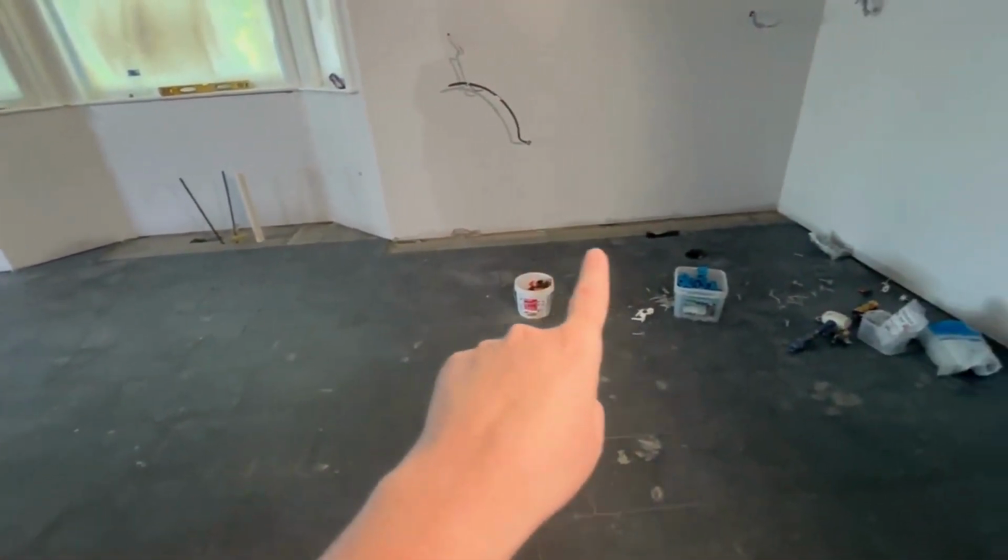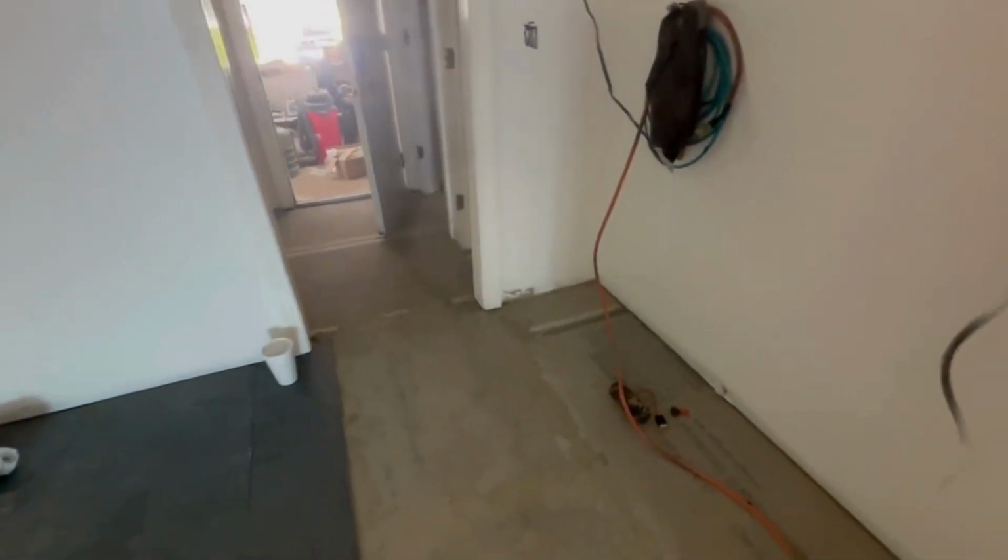Mostly just working around the edges, and then there'll be this. Still a good bit to do on tile.